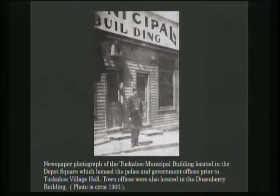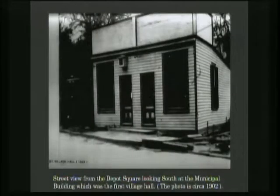Newspaper photograph of the Tuckahoe Municipal Building located in the depot square, which housed the police and government offices prior to the Tuckahoe Village Hall. The town offices were also located in the Dusenberry Building, and this was 1900. Right along there, it was good.